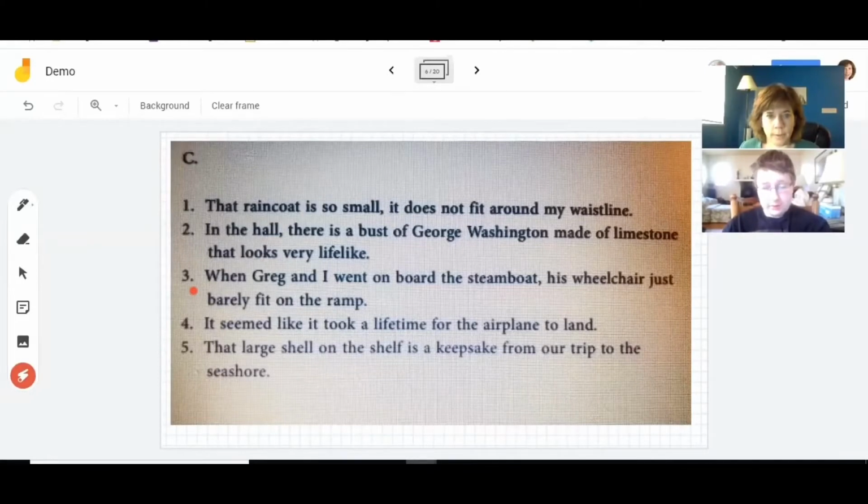When Braid and I went on board the steamboat, his wheelchair just barely fit on the ramp. Nice, Jacob. It seemed like it took a lifetime for the airplane to land. Got every word in there.